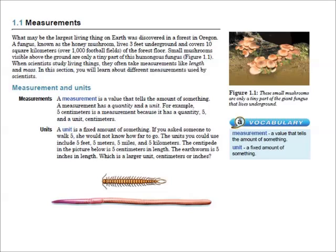What may be the largest living thing on Earth was discovered in a forest in Oregon. A fungus known as the honey mushroom lives 3 feet underground and covers 10 square kilometers, over 1,000 football fields of the forest floor. Small mushrooms visible above the ground are only a tiny part of this humongous fungus.